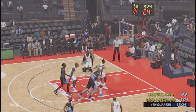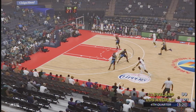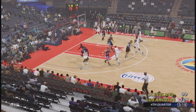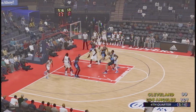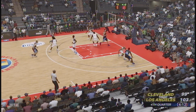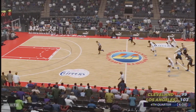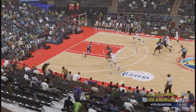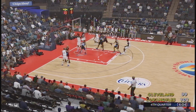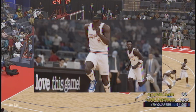Mark Price misses that shot for Cleveland, and then we got a rebound for Los Angeles. And here comes Dominique missing the shot. Chris Webber gets the putback. 103-99, 4:12 left to go. Chris Webber gets that steal. And now we got the Clippers on a fast break. Blue Edwards to Purvis Ellison for the basket there.